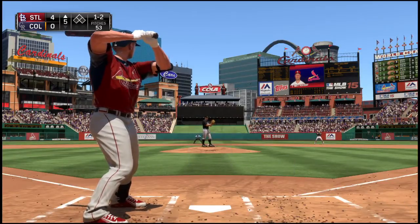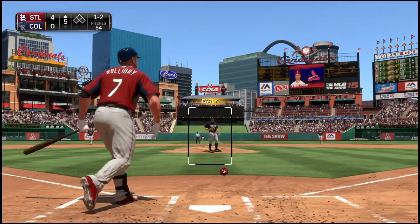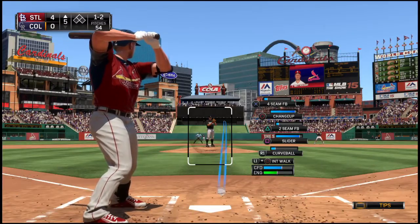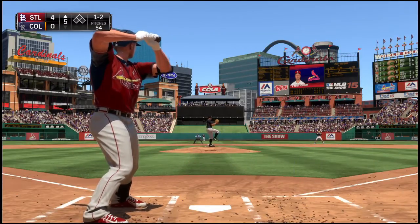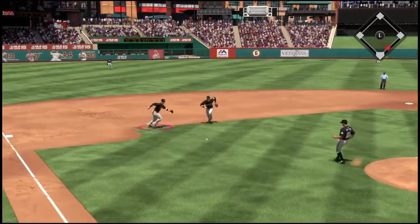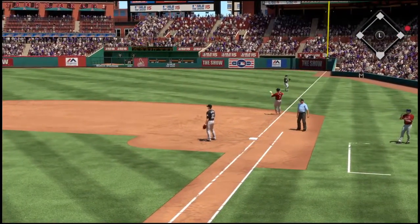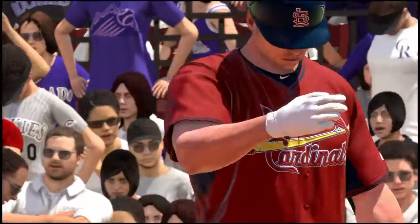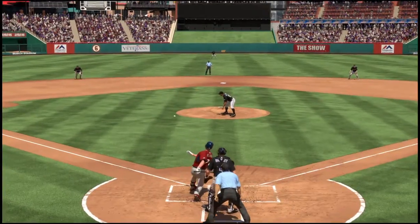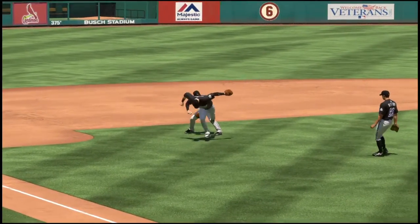Now here it comes. Just lucky to make contact on that one as it's chopped foul. Another 1-2 delivery. Now a swing and a softly hit ground ball. And he can't pick it up. That ought to go down as an infield single. And the recovery's too late as he's able to beat the throw to first. And when things are going well, these are the little things that just seem to start going your way. Nothing too amazing here, but this winds up an infield single and the breaks just keep going their way.